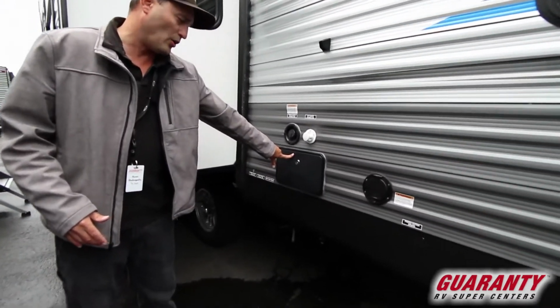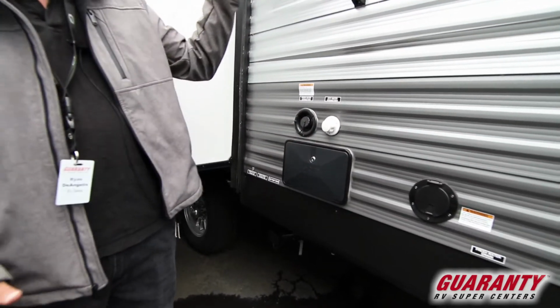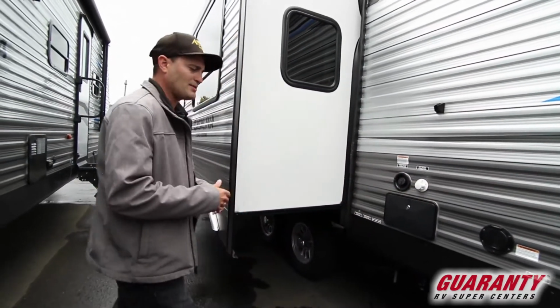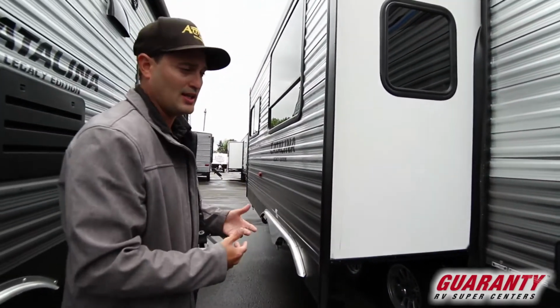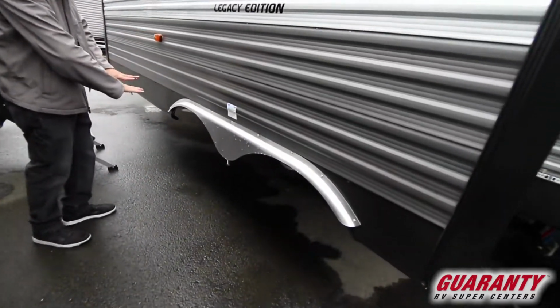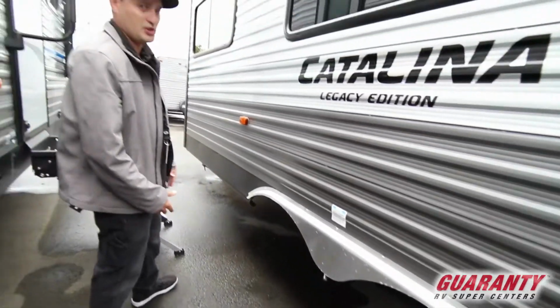So you got your outdoor shower here with hot and cold water with an extendable hose that can hook in here. All your water connections and your power cord all in one spot. All your dump stations very easy to get to. It's not tucked under the slide. Here, aluminum fender skirts, but don't forget you got LED lighting underneath these. That looks pretty sharp when you light it up.